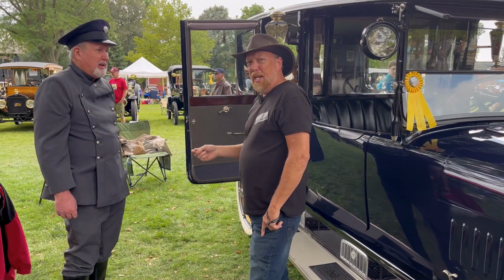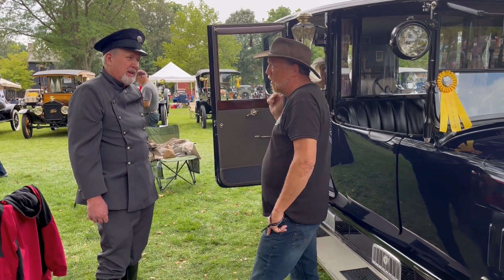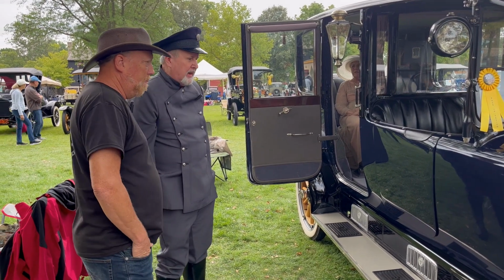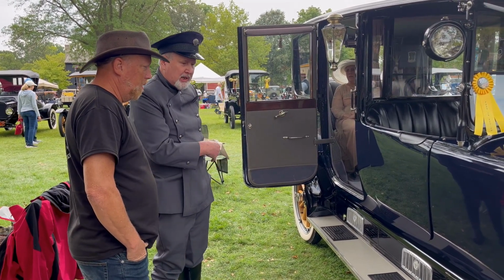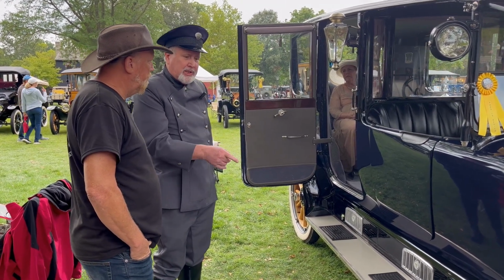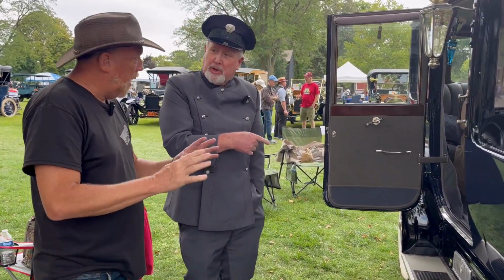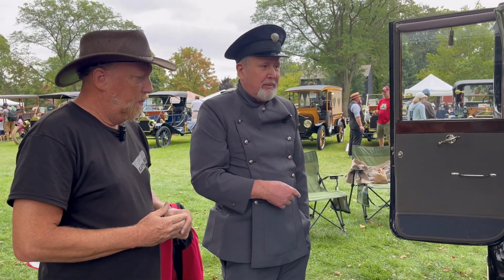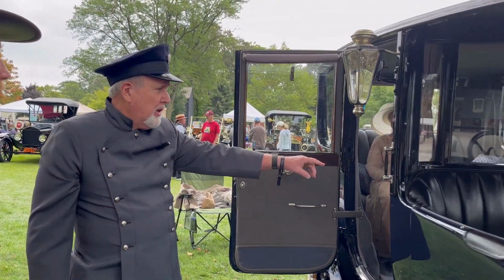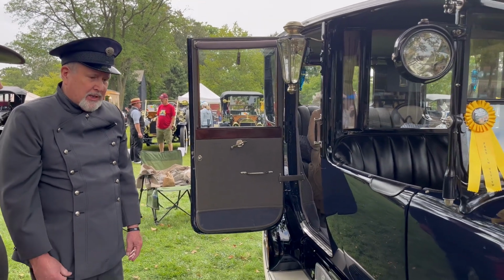Hey, so I'm here with Gene and his Hudson limousine. What year is this? 1917. Tell me a little bit about the car. It's an interesting piece, a 1917 seven-passenger limousine. It's a Hudson chassis. Hudson didn't actually make this body, but you'd buy the chassis from Hudson and then send it to a coach builder. This one came from Biddle and Smart. You would tell them what you wanted, like these coach lights, different lighting and things in the back, and that's the way you got this car.